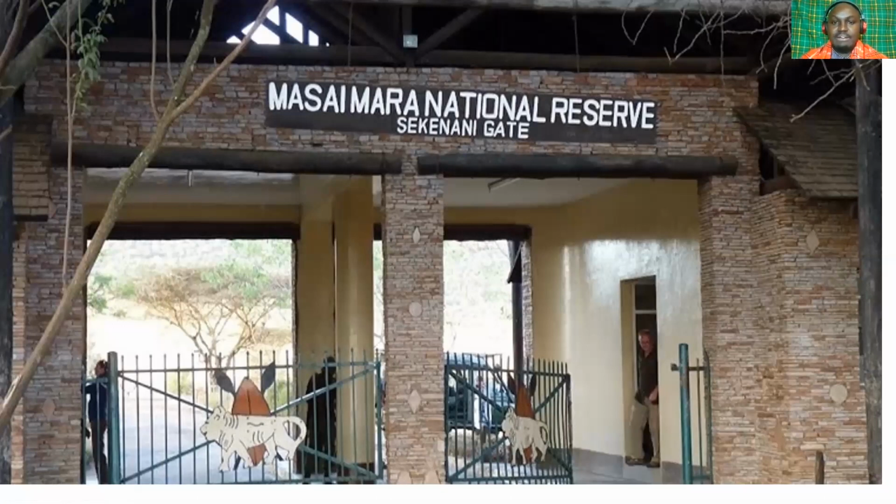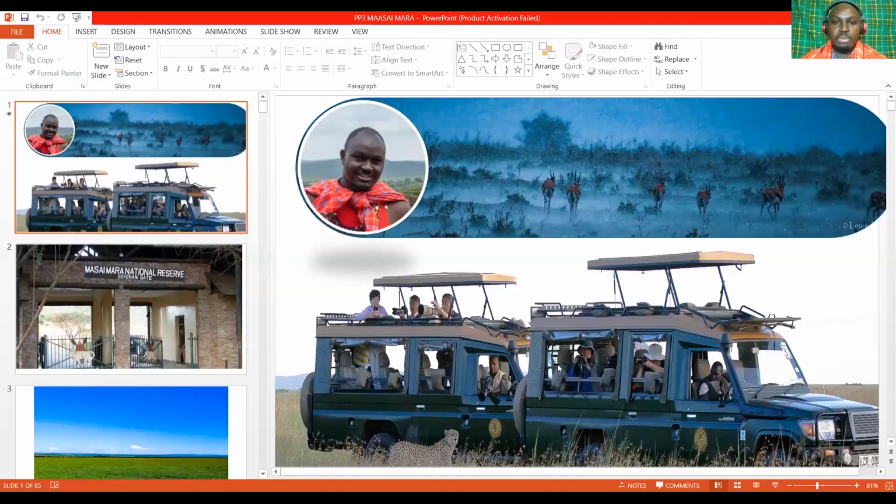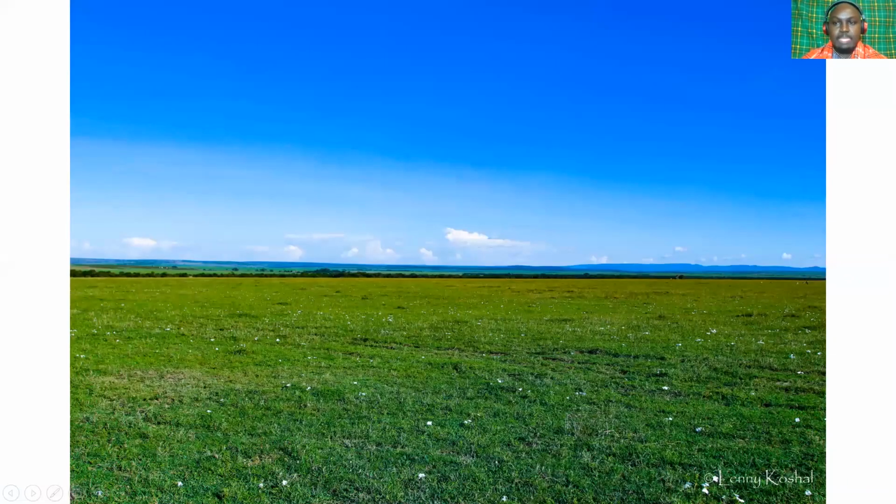Then we have the meaning of the Maasai Mara National Reserve. The name comes from the community that lives around the park, and that is the Maasai people. That is where the name Maasai comes from. And then Mara: the landscape is made of big plains, which have some small bushes. If you can see from the picture on my screen, you can see some small bushes at a distance that look like spots. So that is what the Maasai call Mara. They are small croton bushes that look like dots or small spots at a distance.